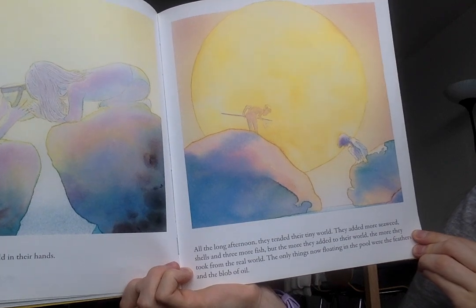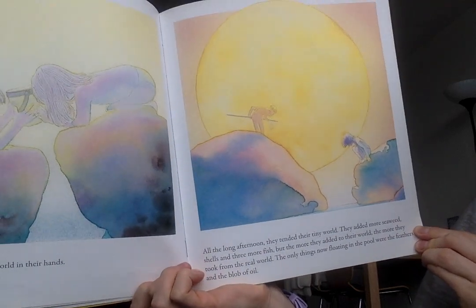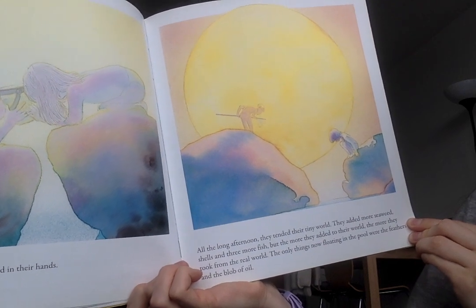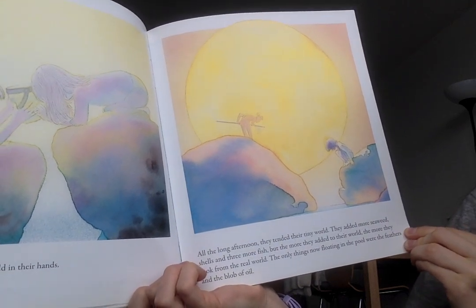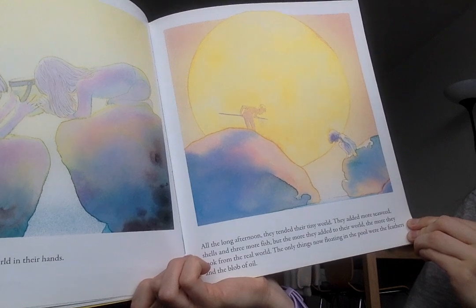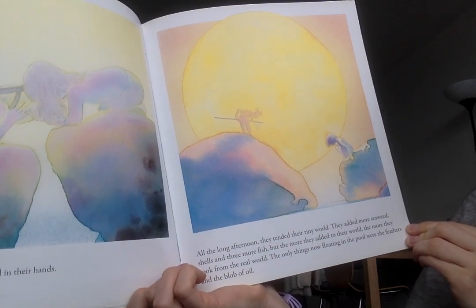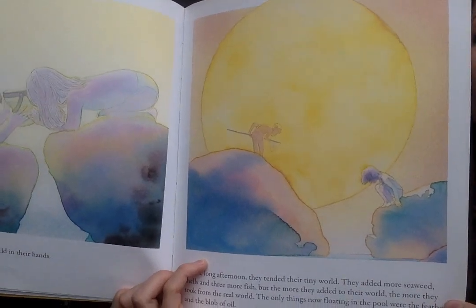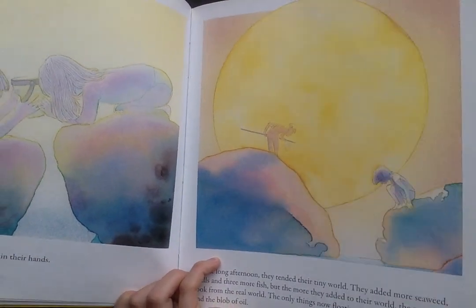All the long afternoon they tended their tiny world. They added more seaweed, shells and 3 more fish. But the more they added to their world, the more they took from the real world. The only things now floating in the pool were the feathers and the blob of oil. Oh dear, that poor little rock pool is not full of life any longer.